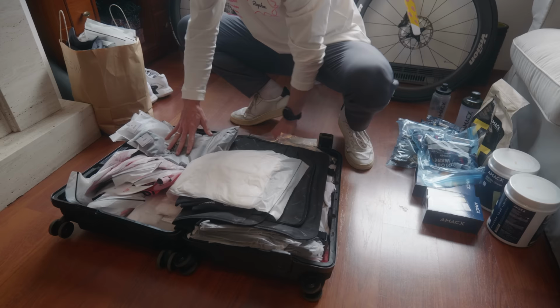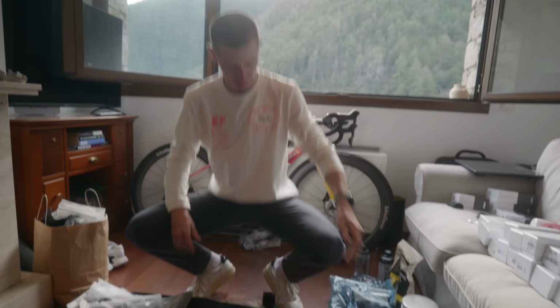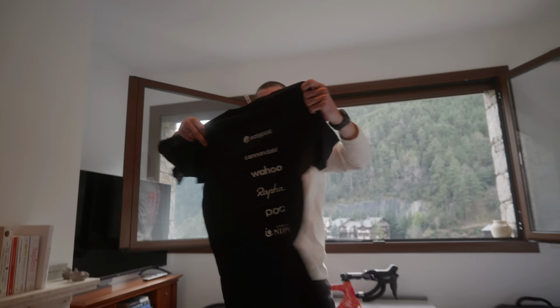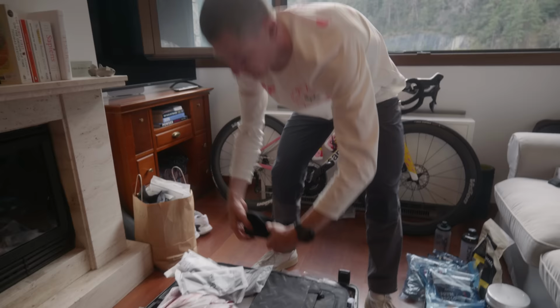Rafa, that's just one of these. Absolutely classic shirt, that one. Looks good. Gives a spin. Look at that. EF Education Easy Post Training Camp. All the partners on the back there. Shout out to the partners. Thank you, partners. Some more Rafa drip.